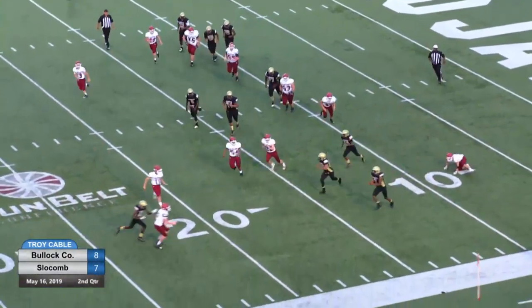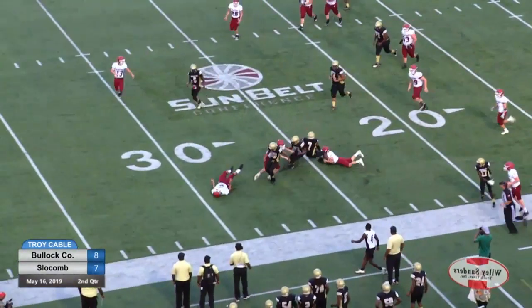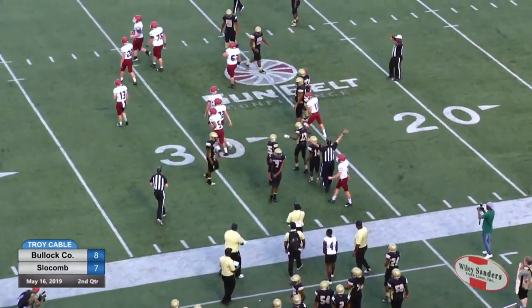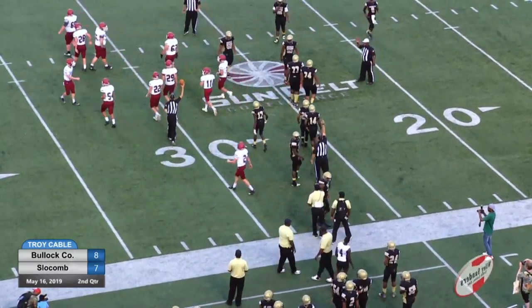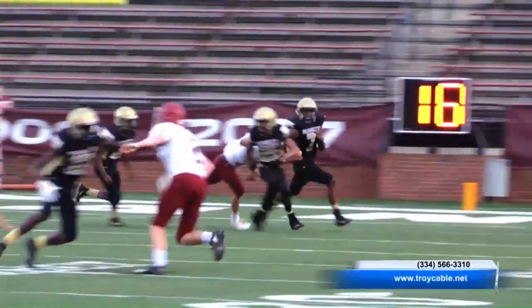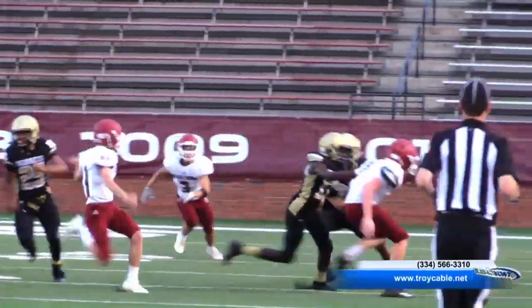He's got room. Just like the first play of the game, he was able to get around the left side. He's all the way out to the 27-yard line. Plenty enough yardage for a first down for the Hornets. That was Jamarcus Foster. And that was the same play they ran on the first play of the game. And it seems like that's worked.